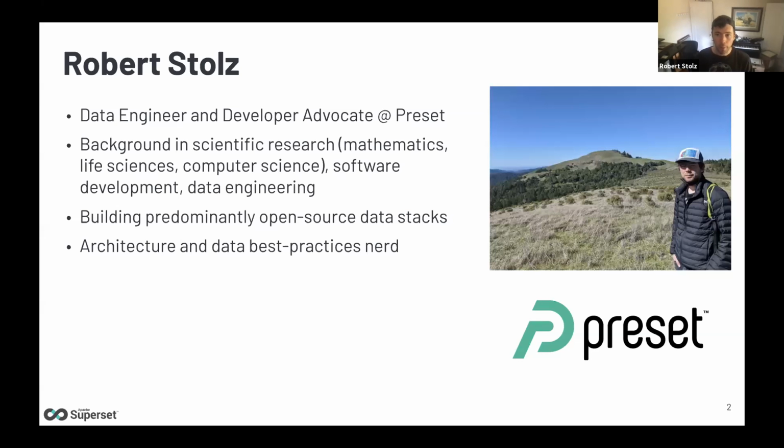So just a little bit about myself for those who maybe haven't met me or don't know about me. I hang out in the Superset community and other data focused communities. I'm a data engineer. I'm also a developer advocate at Preset. My background is in scientific research in a variety of different fields and software development related to that research and data engineering. And at Preset, I'm working primarily on open source data stacks for various different purposes. And I do a bit of writing and a bit of talking, and I'm really happy to be here.